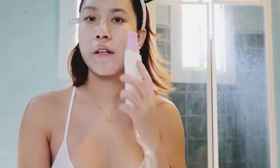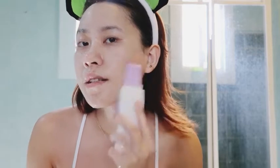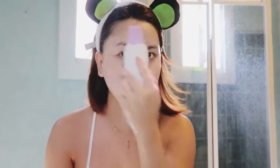Sometimes when I feel like I want to be extra, I have this device that removes your whiteheads and blackheads, but it comes with this silicone brush that you can put on, then you can turn it on and pick if you want the lifting or moisturizing. And then I use it to scrub my face. But this is really rare during the morning because I don't have time to do this.